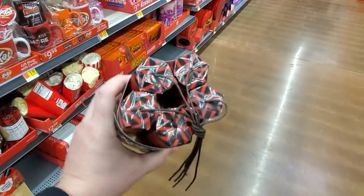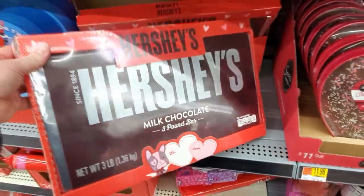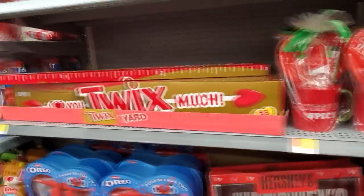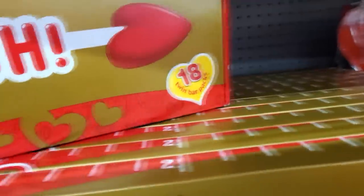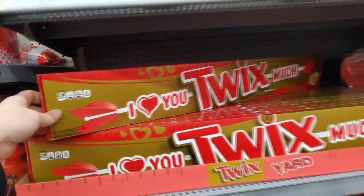That is really cool. I like that. Okay, this is what I'm talking about here. 3-pound Hershey's bar. Wait a minute. What in the world? Look at this. A giant Twix. Oh, crap. It's 18 twin bar packs. I thought it was one giant Twix.